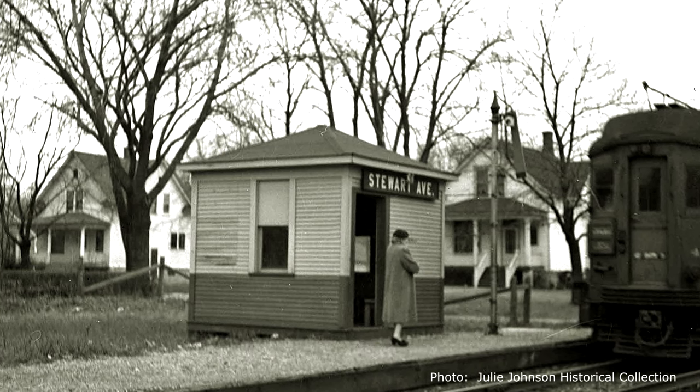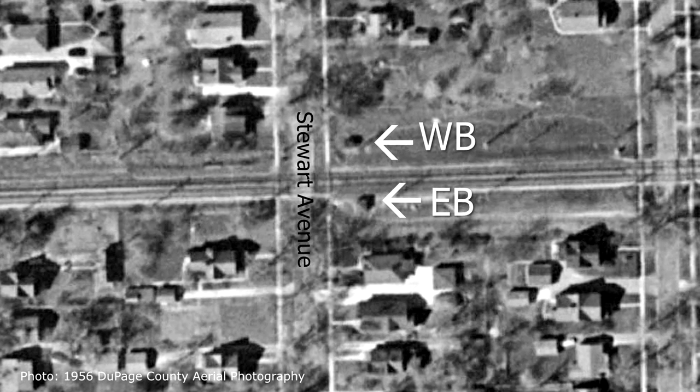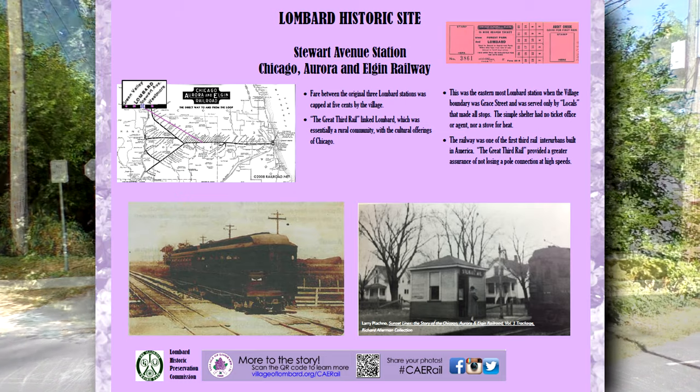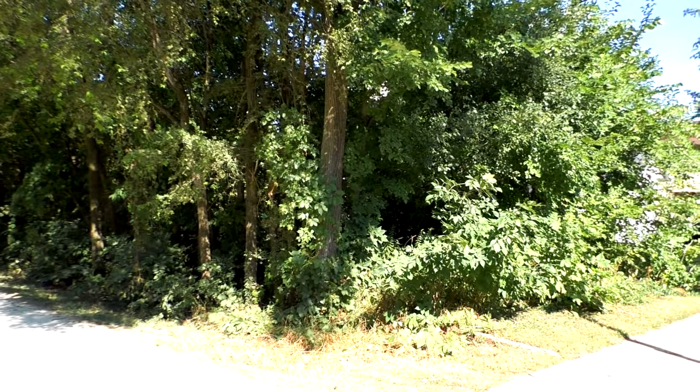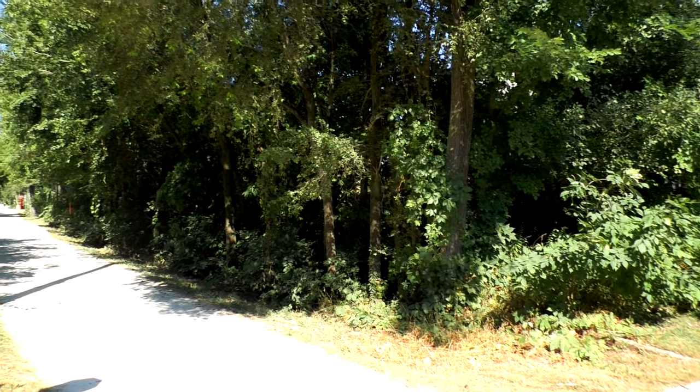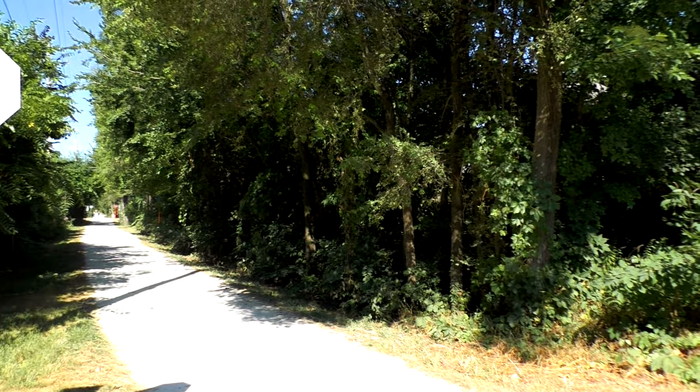Stewart Avenue. The westbound platform was a wooden platform and railing and was located on the northeast corner of the same intersection. As with the other Lombard stations, there is a very nice informational poster provided by the Lombard Historical Society that marks the spot of the station today. The next station is the Lombard station, less than 4/10 of a mile to the west. We'll see you there soon.